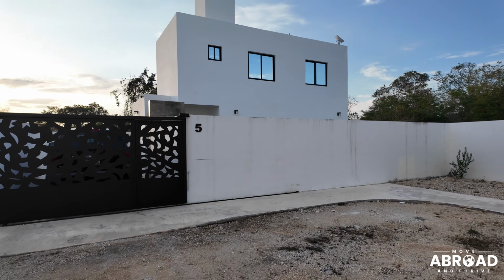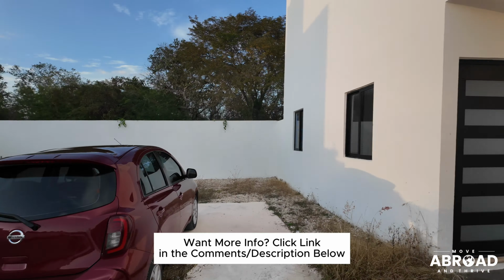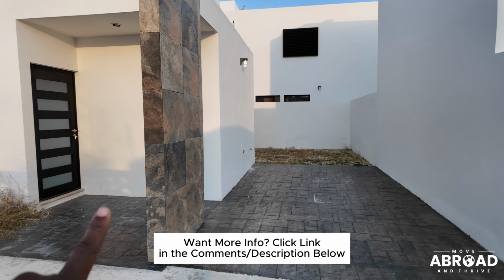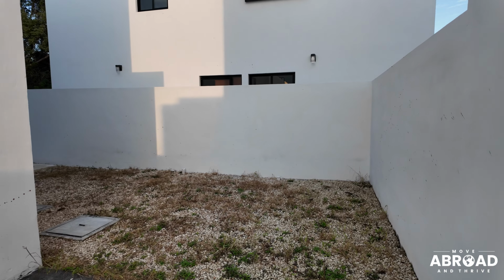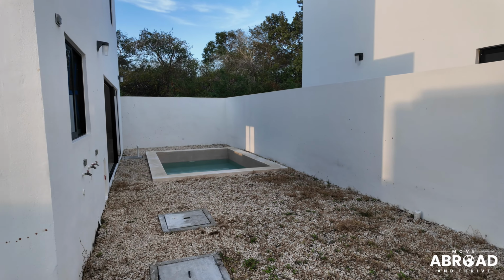Somebody already lives across the street. I see their Starlink satellites already up. Here's your parking here. Definitely park right here. You go to your front door. And, okay, has a pretty sizable yard.